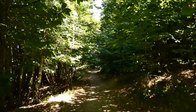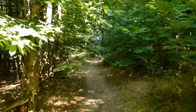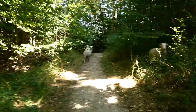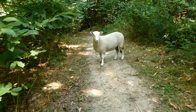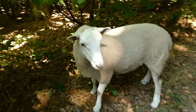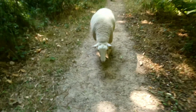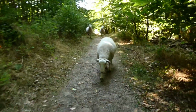Well, I'm used to seeing sheep in fields. Never seen sheep on a forestry track before like this. I think we're being stalked. I'm glad this isn't cows, guys.